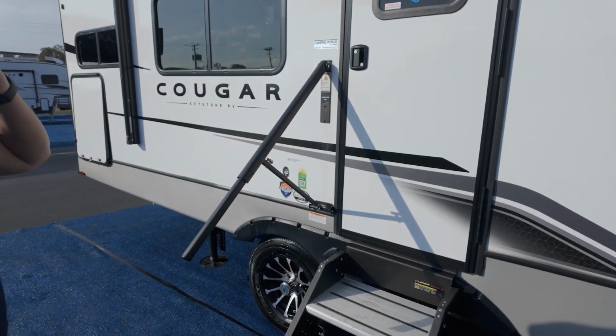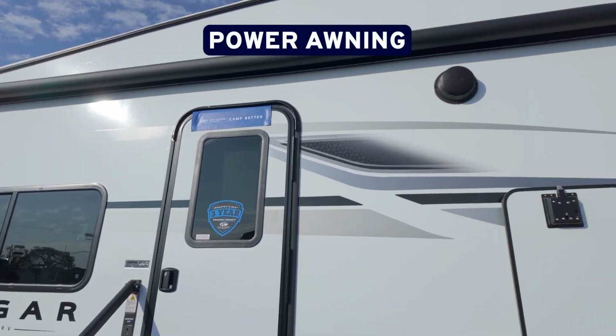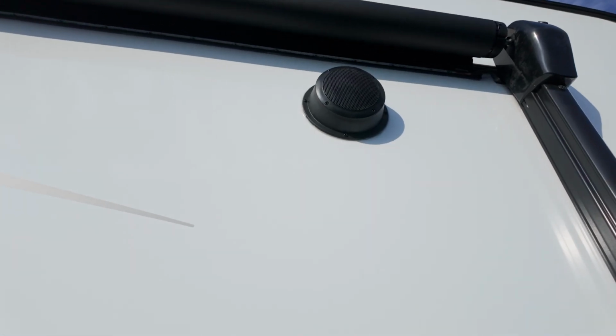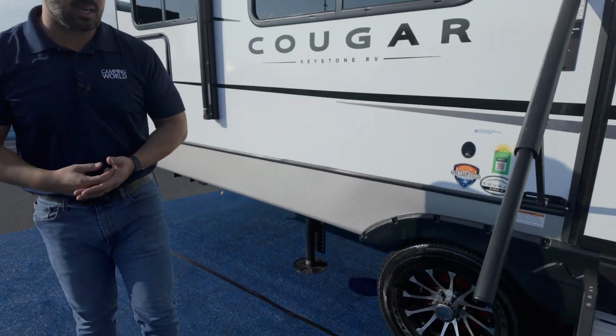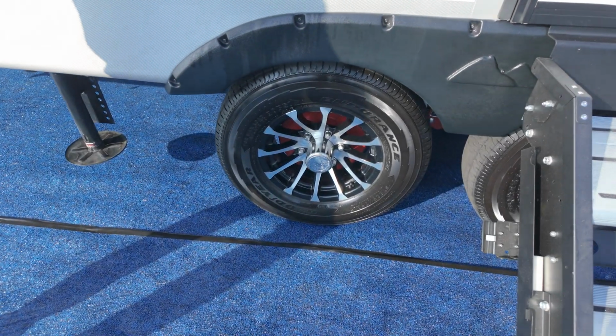Just kind of gives you that added support when entering or exiting the RV. Up top is a power awning with LED strip as well as two outside speakers there. And then coming back, we kind of want to hit again on that towing with confidence package. And a lot of that is going to be right here in your wheels, right?